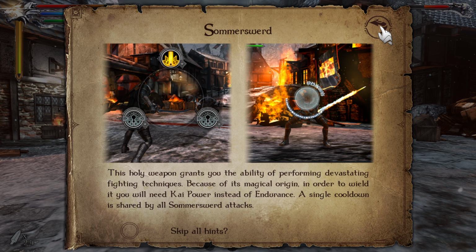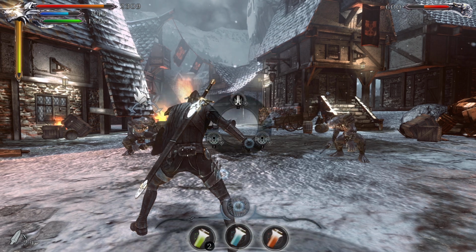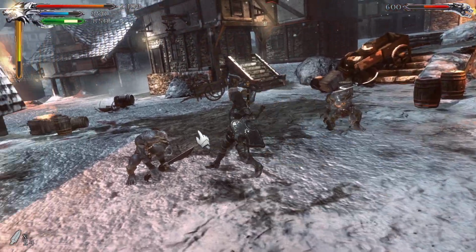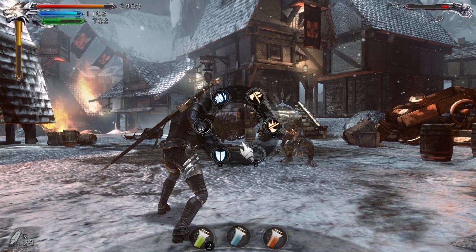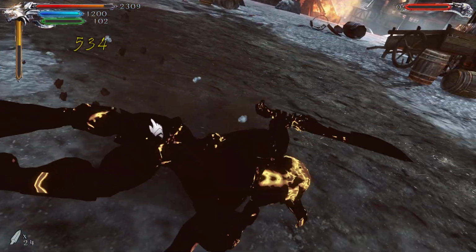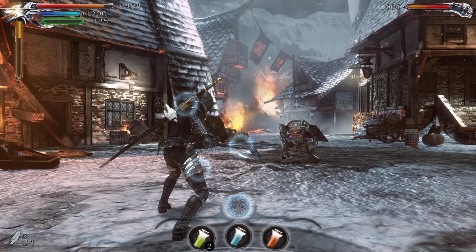Oh, that's a Summer Sword. Alright, so, yeah, let's practice with this. I don't have enough power. Okay. I guess we just beat them to death. Combo attack it is. Now, let's follow up with a strong attack. And boom. Okay. Spoke too soon. This could be problematic.